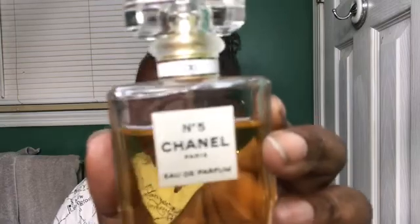Chanel number 5, the original, the GOAT, the one and only, the piece de resistance. The powder. This is the most powdery scent I've ever smelled. If you love a powdery scent, this is what you need in life.